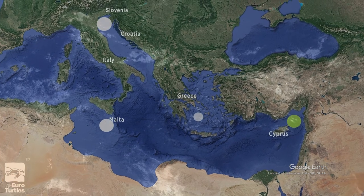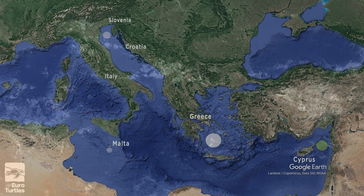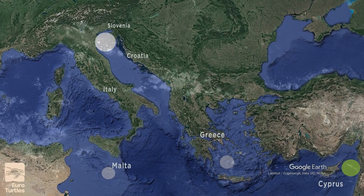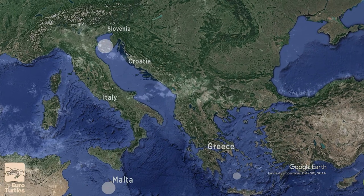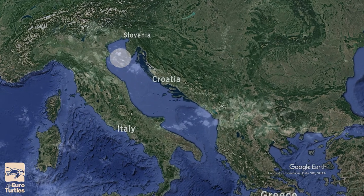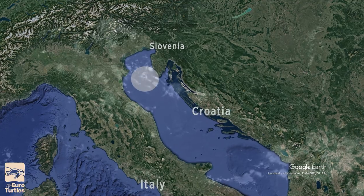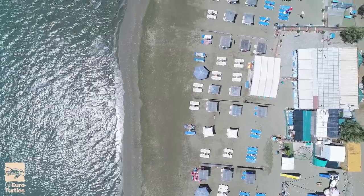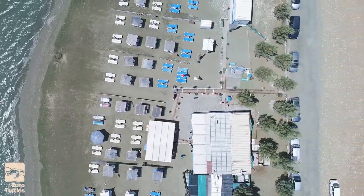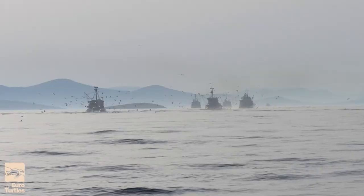Major foraging grounds for both species can be found in several EU countries, including Italy, Slovenia, Croatia, Malta, Cyprus, and Greece. The Northern Adriatic Sea is considered to be the largest foraging habitat for the loggerhead turtle in the Mediterranean. Unfortunately, both species are threatened by numerous human activities on land and in the sea, such as intense coastal development, tourism, and fishing.